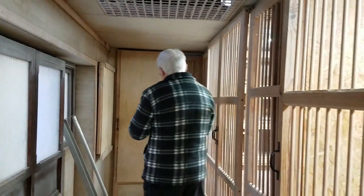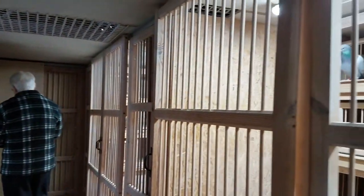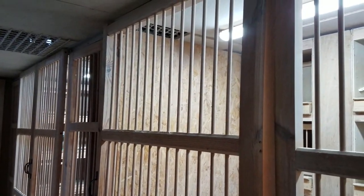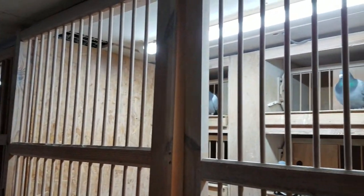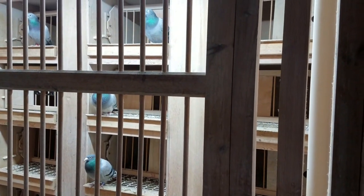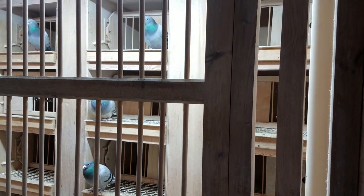So as Dad says, we don't keep many pigeons. We don't like keeping many pigeons. We like to enjoy the pigeons as opposed to being slaves to them. And as you can probably tell from the videos and the way that we manage the whole setup, we like to keep everything spick and span and keep on top of the work, which is very difficult if you've got a big team.